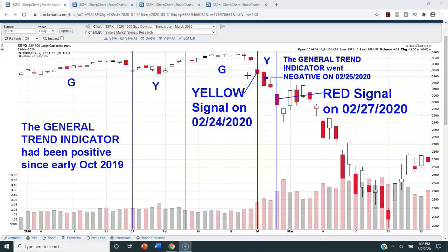Now, one of the other things that I want to point out here is, in addition to the risk signal, I also have several trend direction indicators in this Simple Market Signals model. The longer term one is called the general trend indicator, and it went negative on the 25th. So on the 24th, the signal went yellow. The general trend indicator went negative on the 25th, and then 2 days later, the risk signal went red. So think about this.